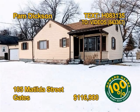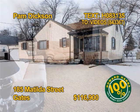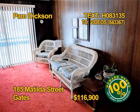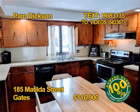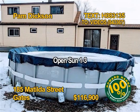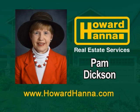This Gates home is a great family residence that's also a fantastic value. 3 bedrooms, 2 full baths, over 1,800 square feet of living space, and over a third of an acre with pool. This spacious kitchen has a nice breakfast bar. There's a first floor master bedroom with master bath. 185 Matilda Street is open Sunday, 1 to 3 p.m. with Pam Dixon.